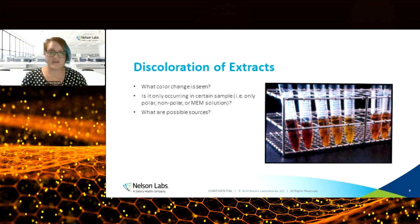So some of the most common color changes we see are in the MEM serum because it has a pH indicator. And so if there's something coming off your device that's shifting the pH one way or another, as you can see in this picture, whether it's more basic or acidic, the color will shift from its kind of orangey pink to like a darker purple or a yellow. And that helps us know that something's changing the pH. That's a very common one.